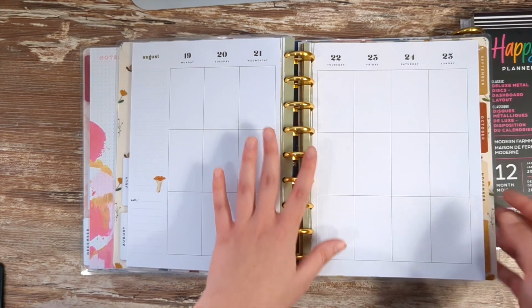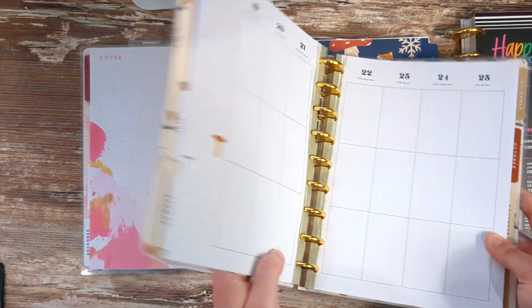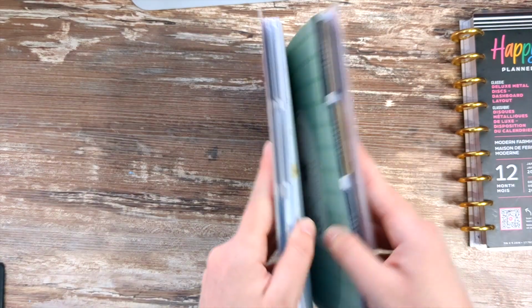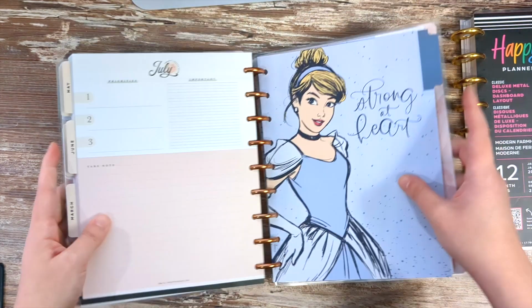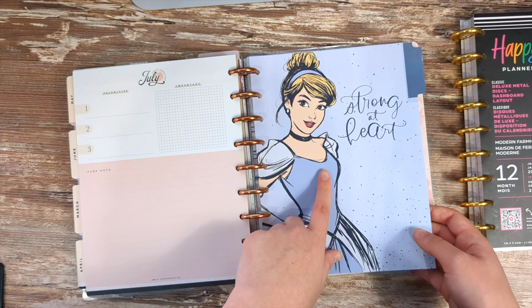I love that. So this is where I'll be writing in my routines for the new year and keeping track of whether or not I'm doing them. So I've got 12 months between both my planners in here. And then in the back, this is where I'm going to keep my home projects. This also came with the princess stuff.